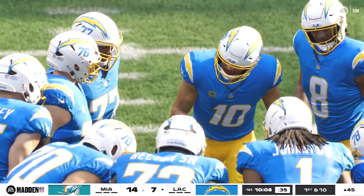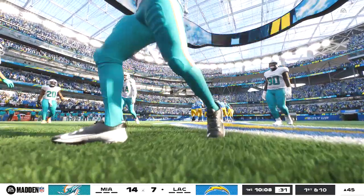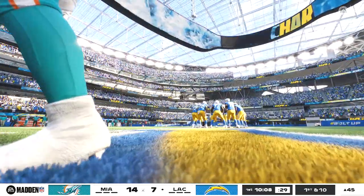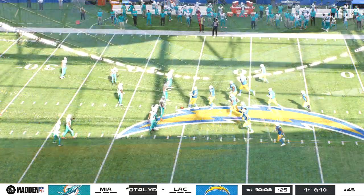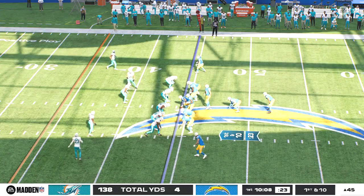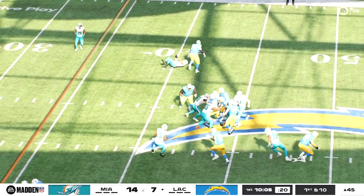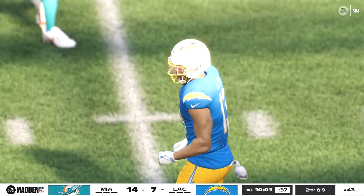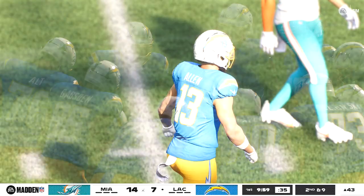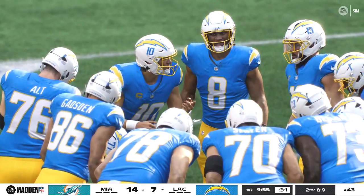It is 1st and 10. On the kid, here's Hampton. Not much happening there, just a short gain. At the 43-yard line, a gain of a yard brings up 2nd and 9.